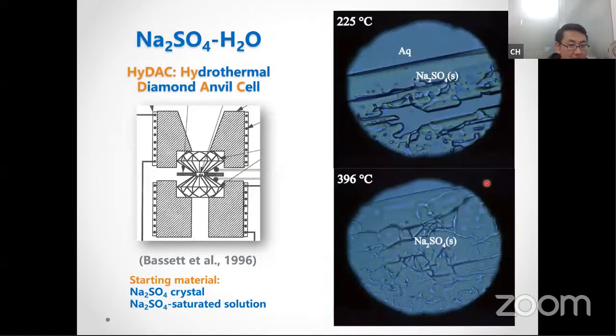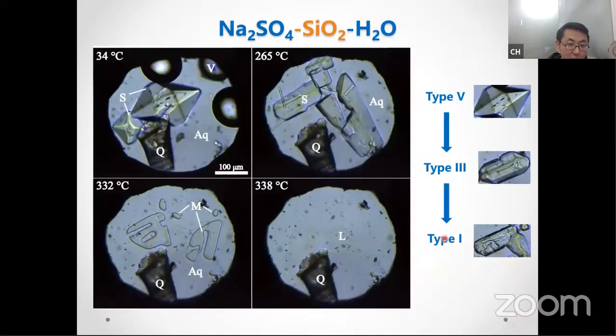We use a bassett-type hydrothermal diamond anvil cell to conduct our experiments. Sodium sulfate solution was added as a starting material. As temperature increased, the sodium sulfate showed obvious retrograde solubility in this binary system. But things changed as we added quartz crystal into this binary system.